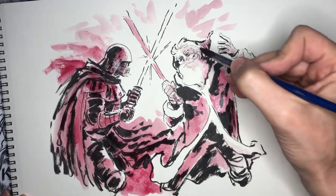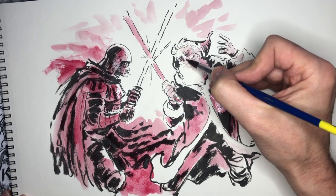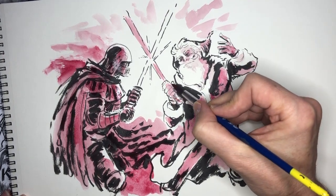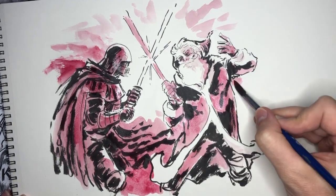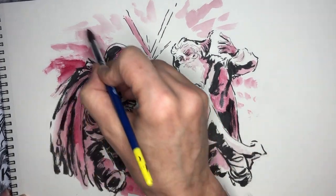I am in my mind trying to think how much green is going to be in this. And I don't think I'm going to use much. I don't want it to be a whole complementary image. I just want the part that's going to be the other lightsaber to be in the green. So putting in a little background, establishing it.